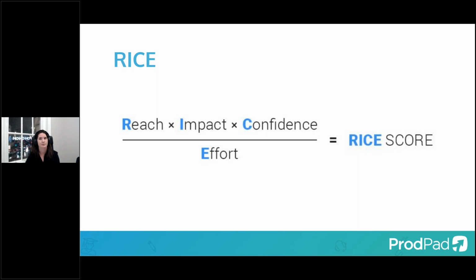Reach being how many people or interactions has this actually impacted? What sort of impact, as in how useful is this? What sort of impact has it had on that particular user or that particular transaction? And effort, we talked about earlier, so you divide it by that. But they add another interesting one, which is confidence.